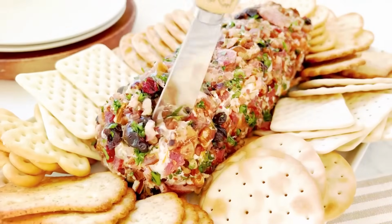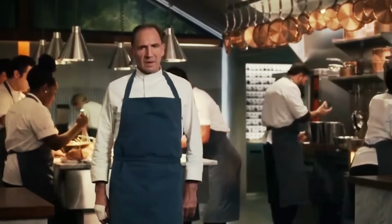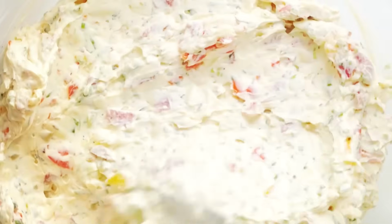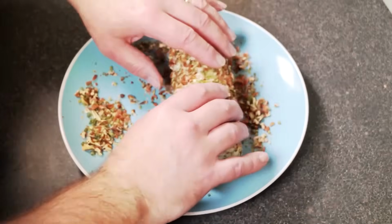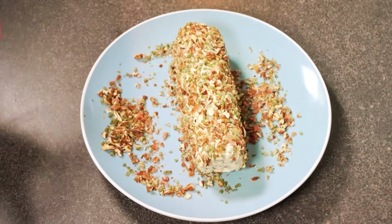So why did this once celebrated appetizer fall out of favor? As the 1980s ushered in fancier hors d'oeuvres and international cuisines, the humble cheese log started to feel a bit dated. Prepackaged cheese spreads also gained popularity, offering a more convenient alternative.